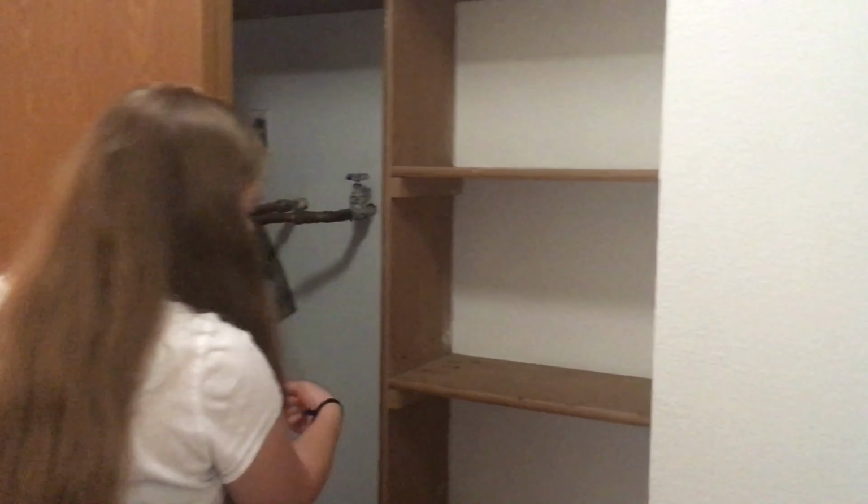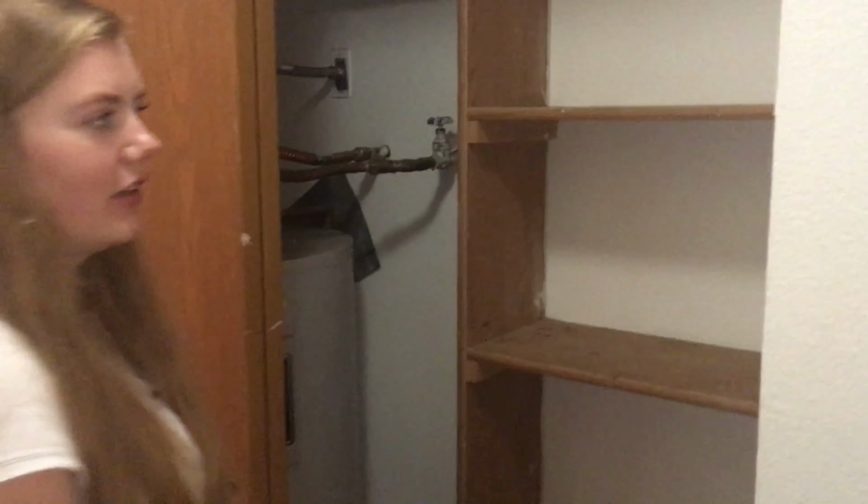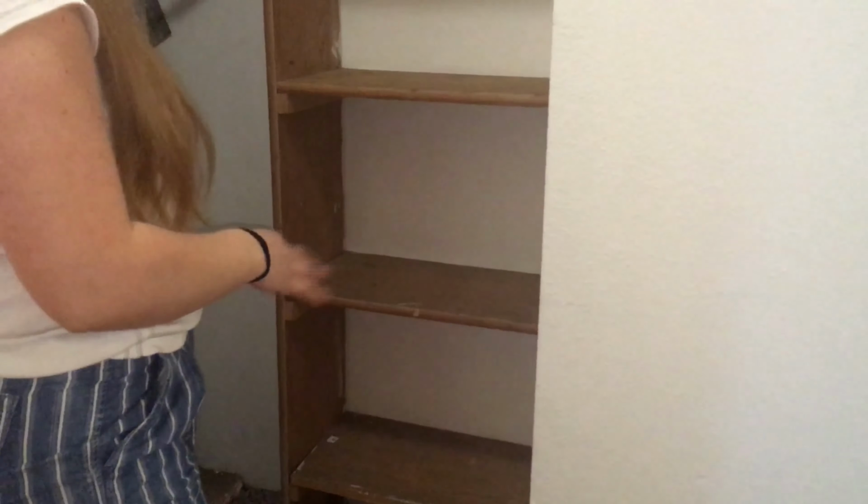So this is our other little hallway closet thing slash water heater. So we have a water heater in here, so it's luckily not in any of our own closets. And then we have fun little shelving so we can put extra stuff like towels and things like that. And then I'll take you guys in the bathroom because it's kind of too small for two people.